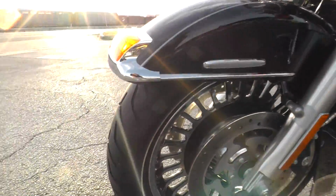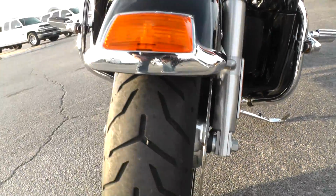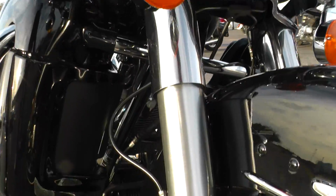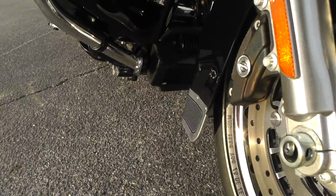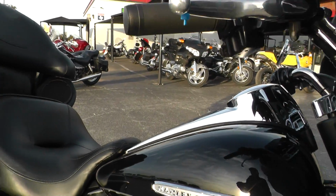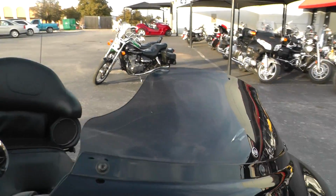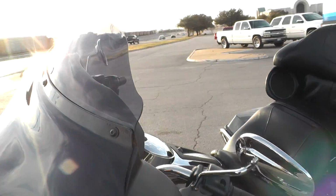Dual front disc brakes, chrome and black powder coated aluminum spoked mag wheels running tubeless tires. The lower fork legs look real good on this bike. Heavy duty oil cooler. Comes with a 103 motor and six-speed transmission. Beautiful vivid black and chrome. Nice low profile sculpted windshield on here helps to divert the wind real good.